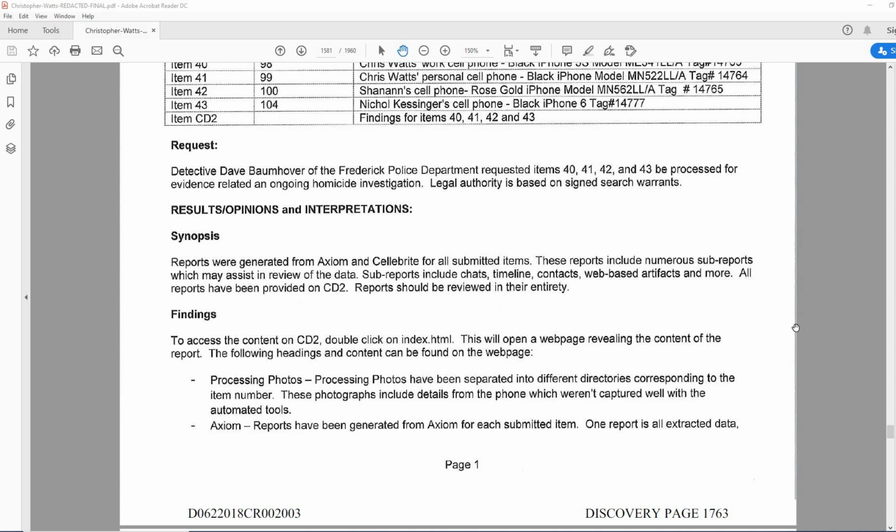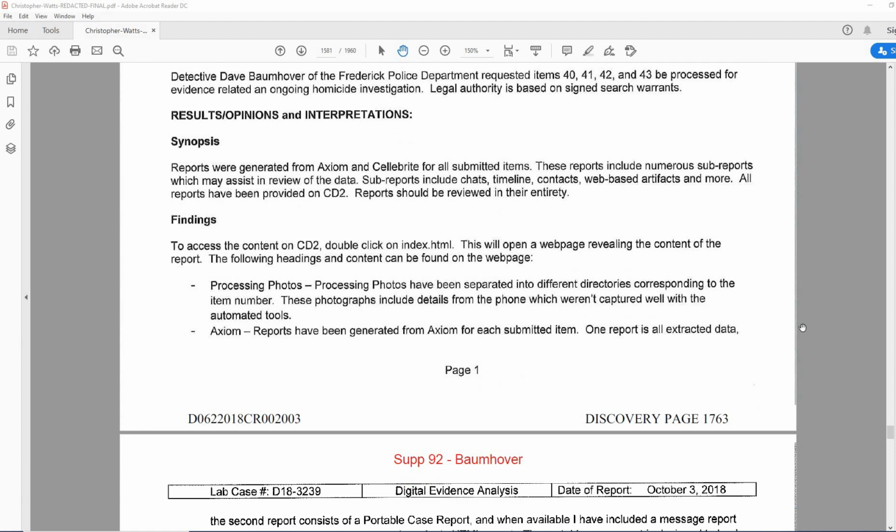Request. Detective Dave Baumover of the Frederick Police Department requested items 40 to 43 be processed for evidence related to an ongoing homicide investigation. Legal authority is based on signed search warrants. Results, opinions, and interpretations. Synopsis. Reports were generated from Axiom and Cellebrite for all submitted items. These reports include numerous sub-reports which may assist in review of the data. Sub-reports include chats, timeline, contacts, web-based artifacts, and more.